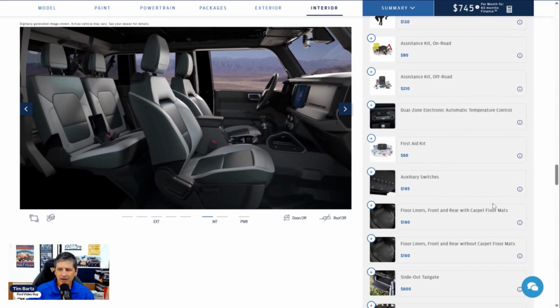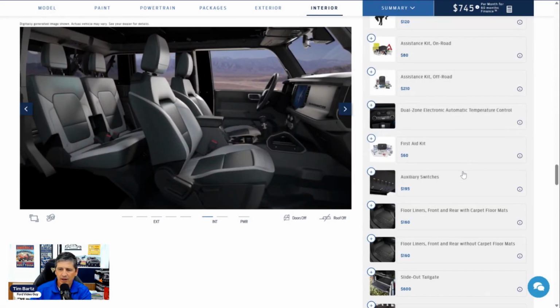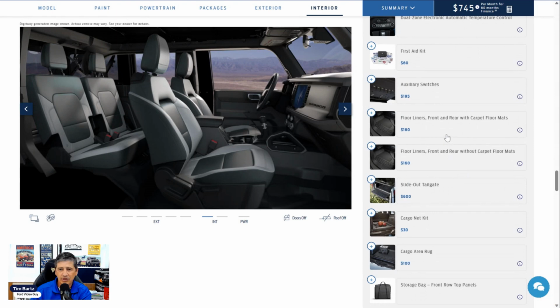Auxiliary switches. This is a factory installed option. So I would want to get it for you. It allows you to set up, if you want to put a winch, maybe an air compressor on it and wire it to the switches, or maybe you want ditch lights, an LED light bar, something like that. Then you can wire them straight to those switches. So it might be convenient for you to have that. I added it to mine just in case, and I actually needed it.